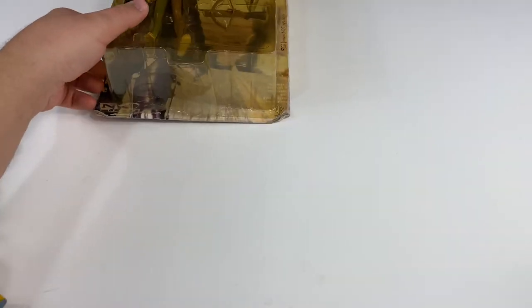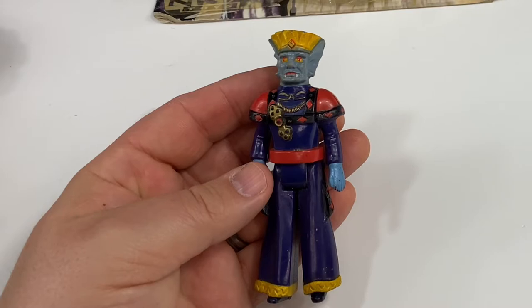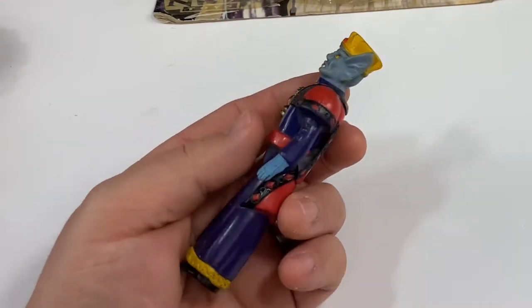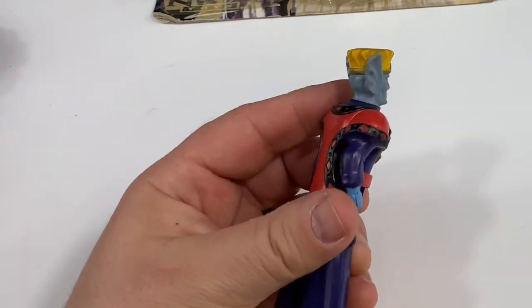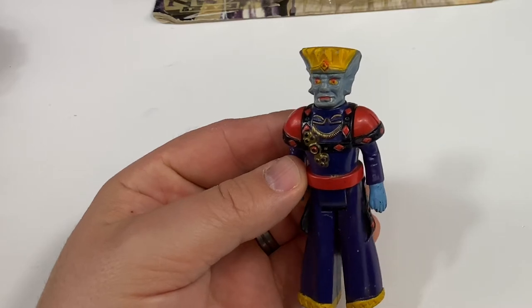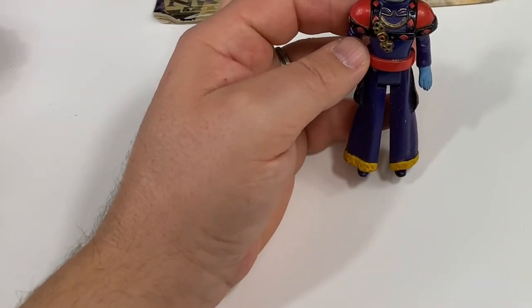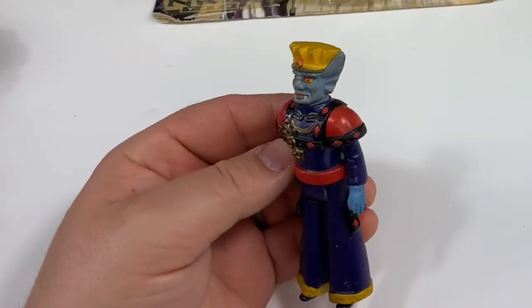Let's see what else I found at this flea market. I've gotten quite a few Voltron figures. These are the Voltron 3¾-inch figures. These were from 1984. And I found him in a box for $10. So I'm going to tell you how much I paid for all these. I paid $20 for the Mad Max figure, which I am opening. $10 for this guy.